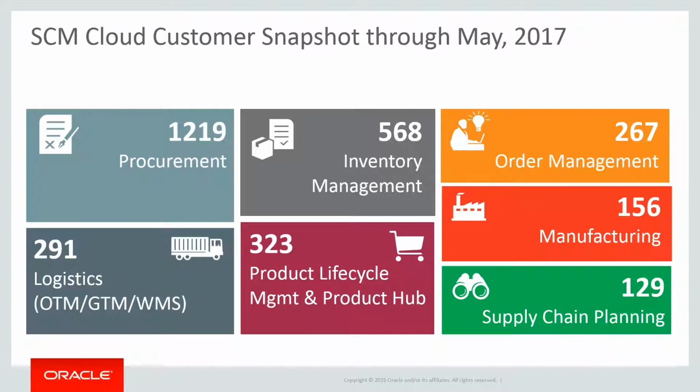When looking at the supply chain, we have already helped customers move to the cloud. We have to date over 3,000 customers managing their inventory or sourcing and buying raw materials and procurement, taking sales orders and managing orders and order management in the cloud, shipping products, warehousing products in our logistics cloud applications, and even managing their production and managing their customer demand in the Oracle Supply Chain Planning Cloud today.